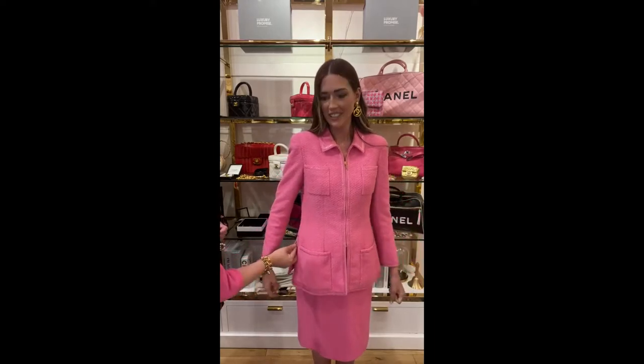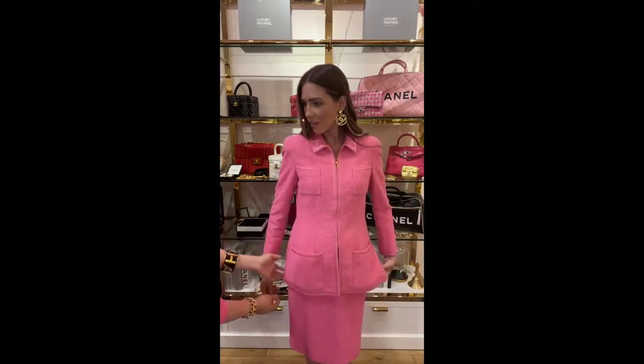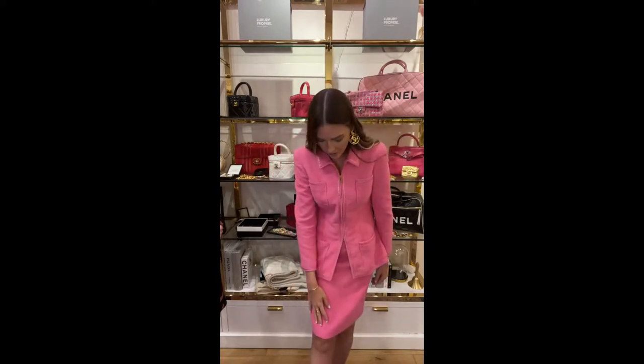I like the way that the... Kristen, do you love this? There are zippers along, that's what I love. So you could, depending on how much ease you want in the skirt, which is high-waisted. So it goes up to there, and it's really nice and flattering. Actually, it's on the knee.